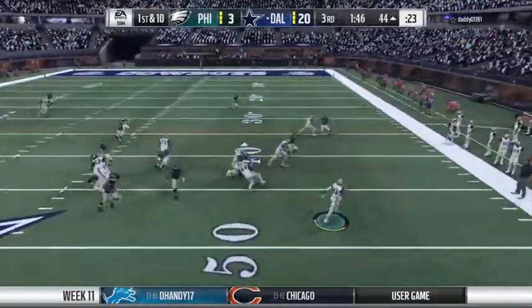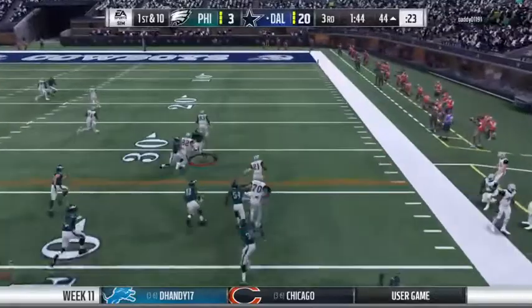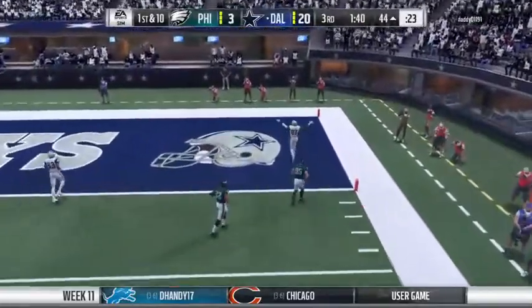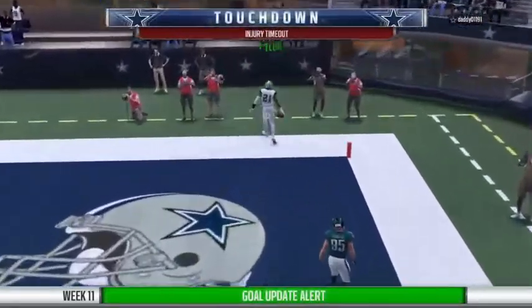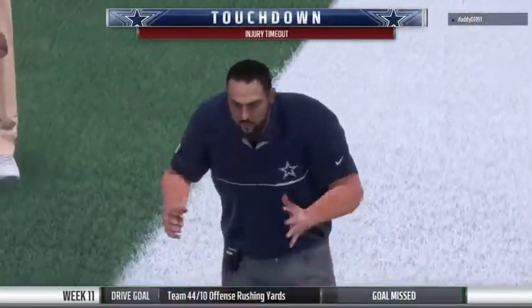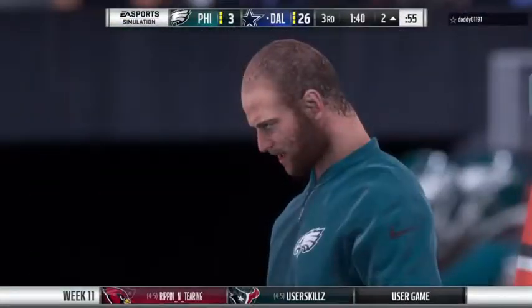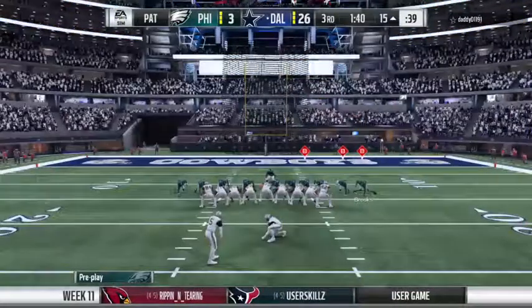Now a handoff, running off tackle right. Oh, a heck of a move. Man. And some room to work. Touchdown, Cowboys. Ezekiel Elliott, touchdown number 18 on the year. And the Cowboys will extend their lead.